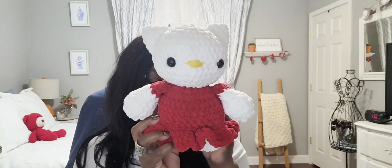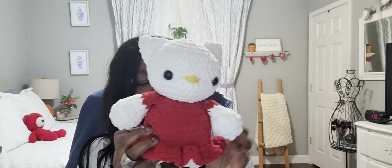So Valentine's is the next holiday that is coming up, and I'm trying to make some little Valentine stuff to take to my market. But this one here, I think Hello Kitty always has a big head. I think this one looks more like a regular little kitty cat. So I am going to try and work it up again and see if I can make her body a little smaller, because I don't want to make it too big.